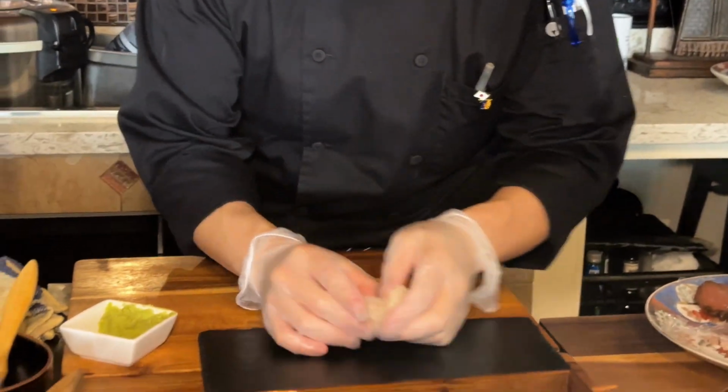Actually, it's sweet. I like that you marinated it. So jalapeno and the peppers, not a problem. Taste it. So its next one is a scallop.